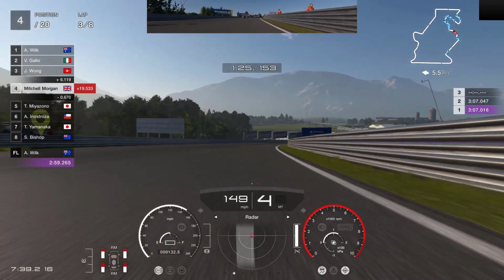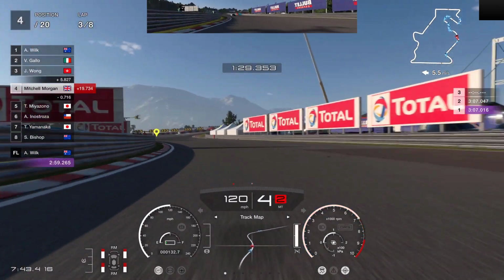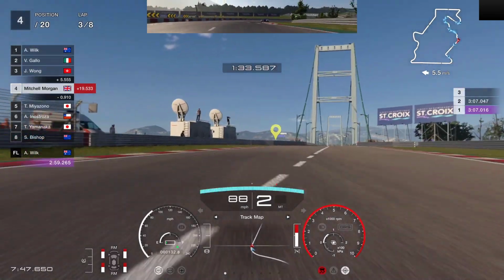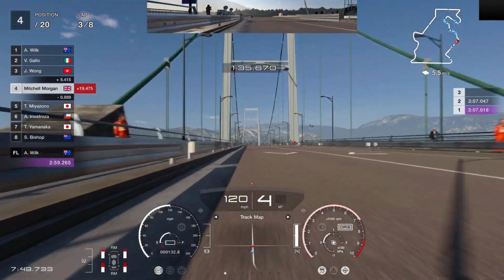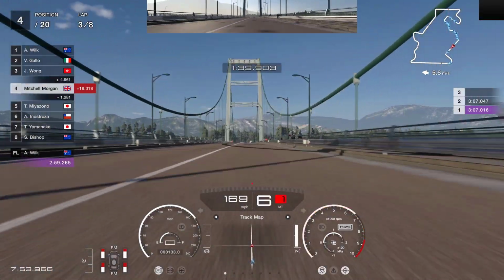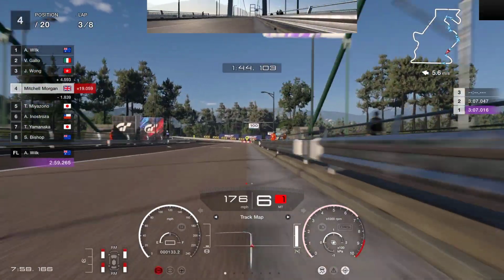and I don't want to lean it off too much, because if we do lean it off too much, then we're just not going to have the power to catch up. We could short shift, we could lift and coast. Unfortunately, all of those tactics, with Wilk now 19 seconds ahead of us, is going to be a bit of a tall order.